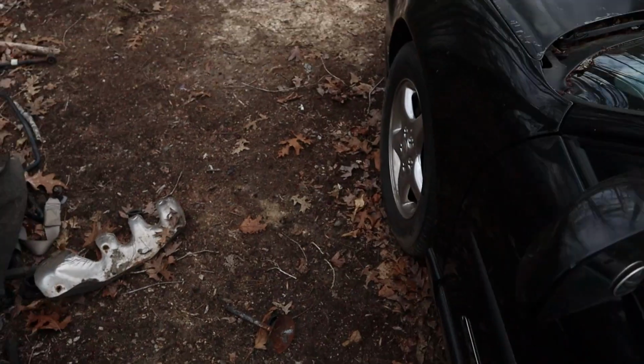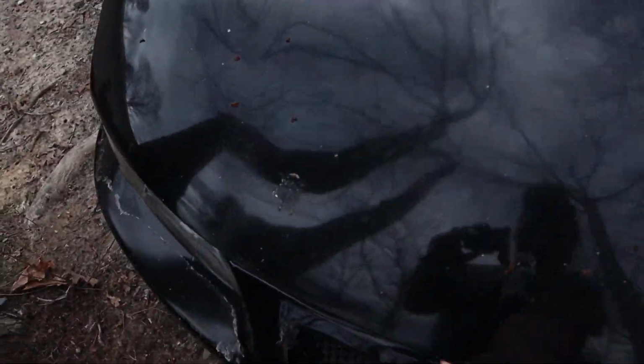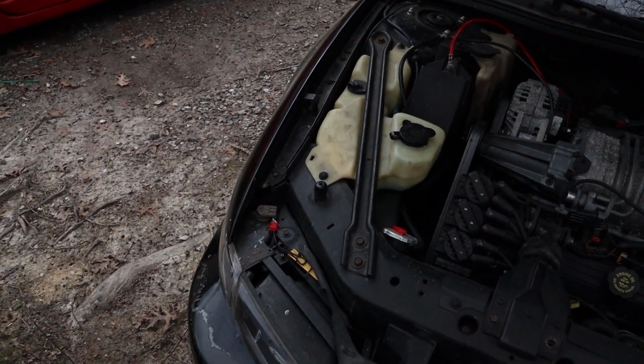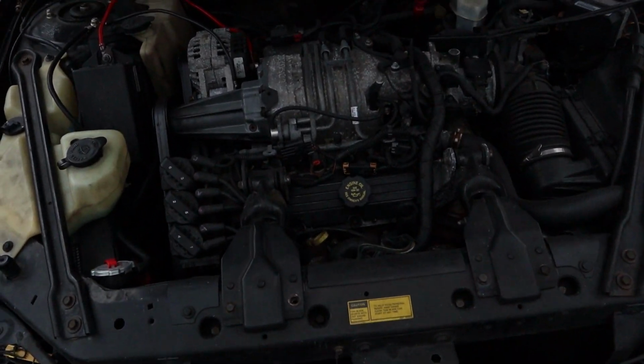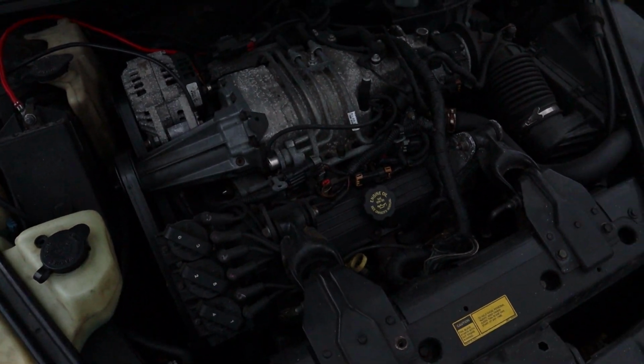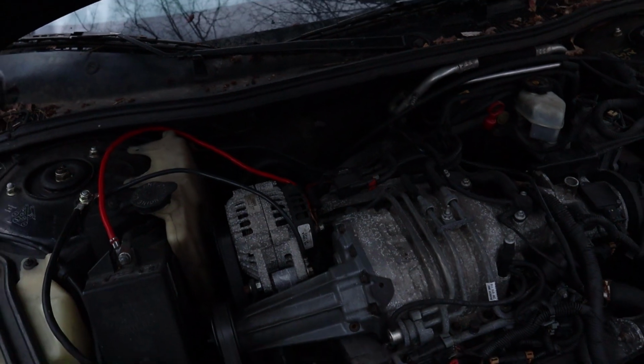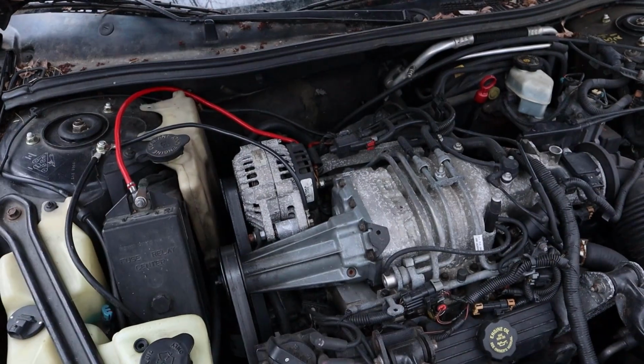But starting off under the hood, everything's still looking pretty good here. Anybody who follows the channel knows that last year we did an absolute crap ton of work to this engine. Let me lighten this up a little bit.